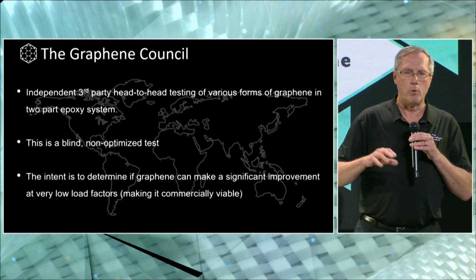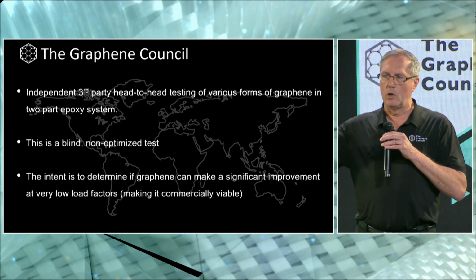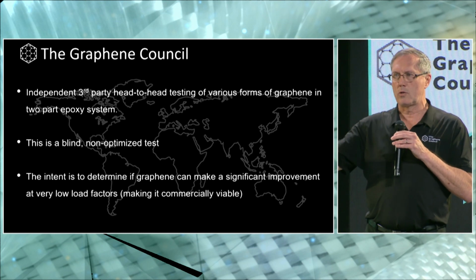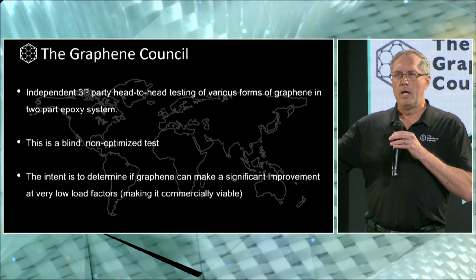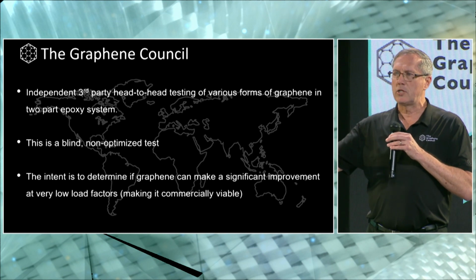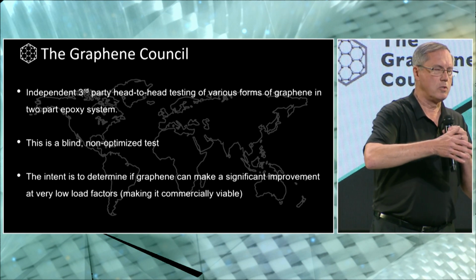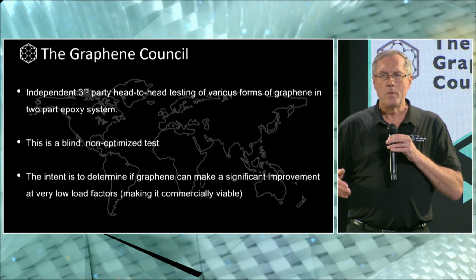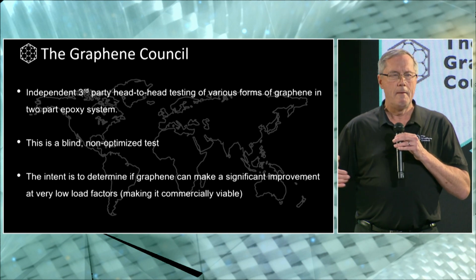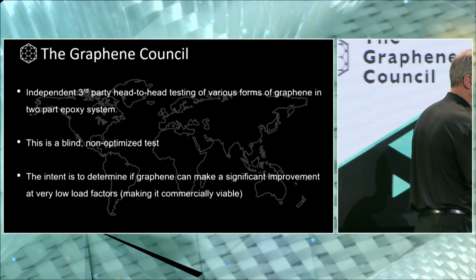And the other thing to remember when you see these results, to put them in perspective, these were non-optimized. So we took the sample materials, which included functionalized, non-functionalized, graphene nanoplatelets, etc. And we did exactly the same test protocol for all of the materials, making a master batch, then letting it down into a resin system, making the test coupons, and then doing physical testing for those test coupons. And what you're going to see next is an explanation of how that process was administered, and more importantly, you're going to see what kind of results were received from that testing.